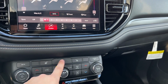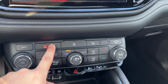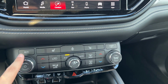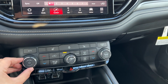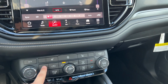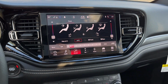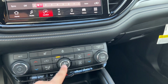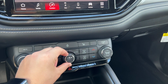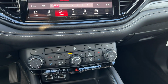And here is the button for the heated steering wheel, and 3 stages heated seat. There's a mute button, there is the volume knob and the tune knob, and I love the fact that they're finished in chrome. And then you'll have the temperature control, and everything actually displays on the screen, so to be able to know that the temperature is set at 62 or 65. Modes, AC, here is the fan speed. So I'm glad you could control the climate controls from here or from the screen.